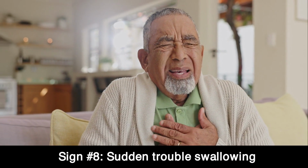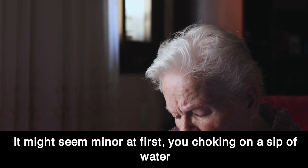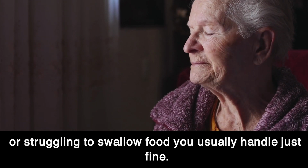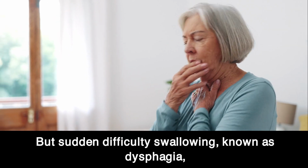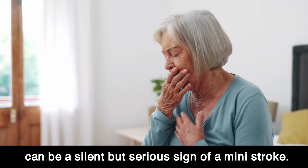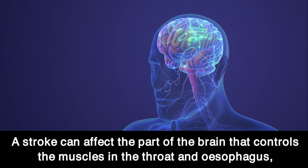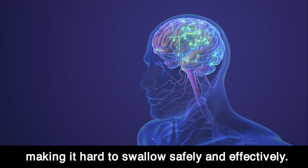Sign number 8. Sudden trouble swallowing. It might seem minor at first, like choking on a sip of water or struggling to swallow food you usually handle just fine. But sudden difficulty swallowing, known as dysphagia, can be a silent but serious sign of a mini-stroke. A stroke can affect the part of the brain that controls the muscles in the throat and esophagus, making it hard to swallow safely and effectively.